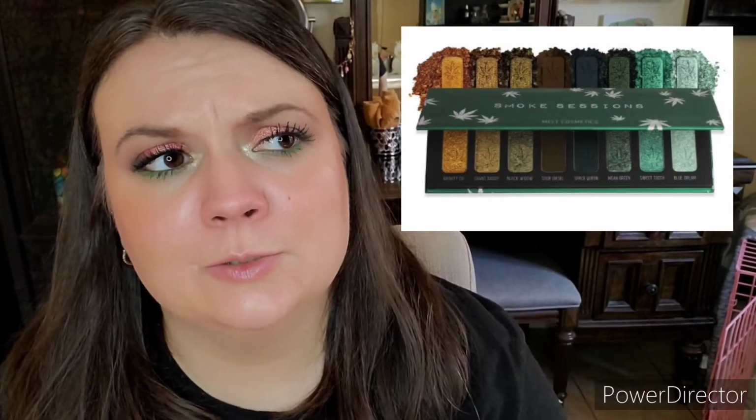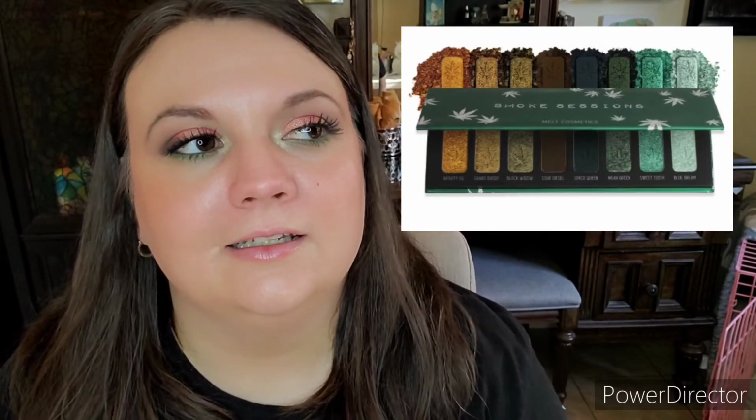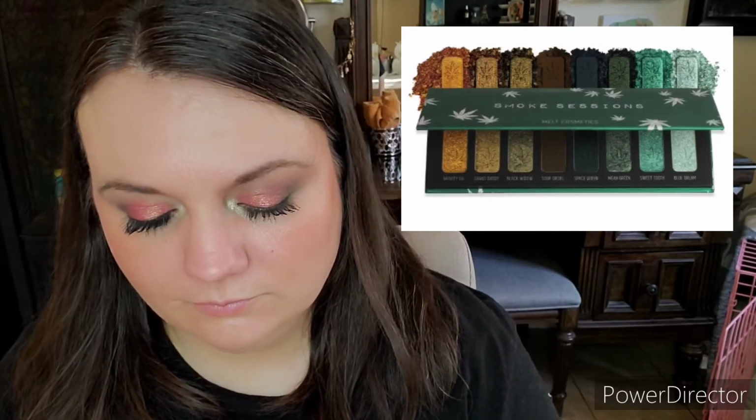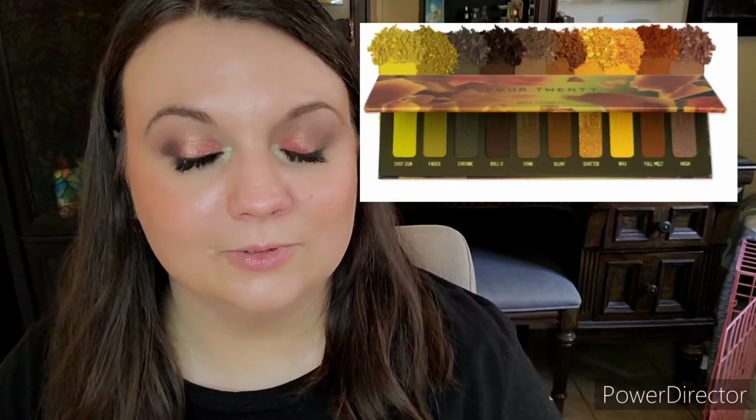I want the Smoke Sessions palette. The Smoke Sessions palette seems to be the one where the shimmers come out of the pan, but it's still really pretty and I still really want it. The 420 palette looks like a really cool color story with those greens and the grungy tones in that one. I really want that one.